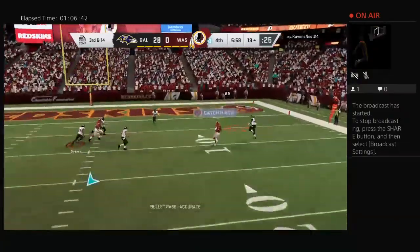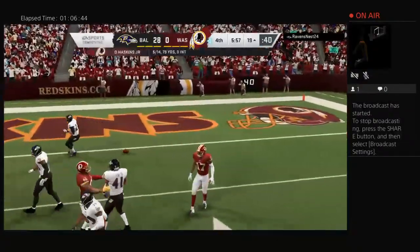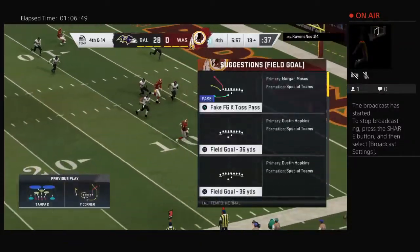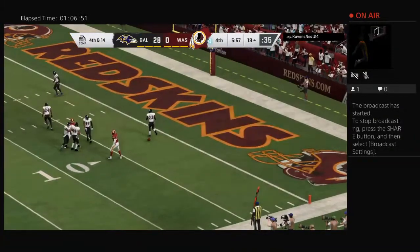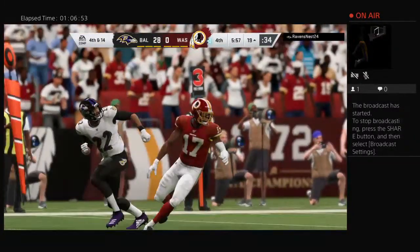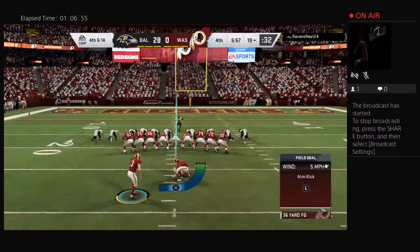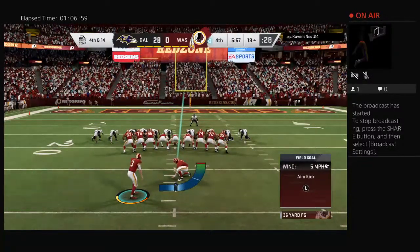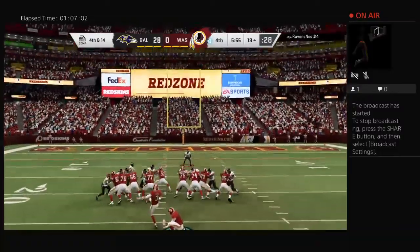Now Haskins, 3rd and long, and that is incomplete. The veteran Jimmy Smith there on the coverage. Another wayward pass. Things started out poorly in this game, and to be frank, they just really haven't gotten much better. And all that does is embolden the secondary. They feel good about what's going on, and they just play better and better.